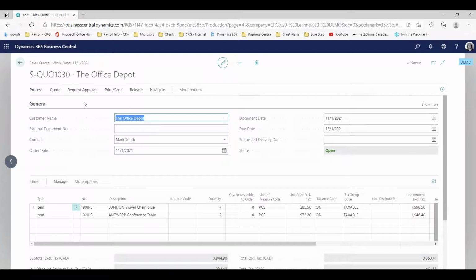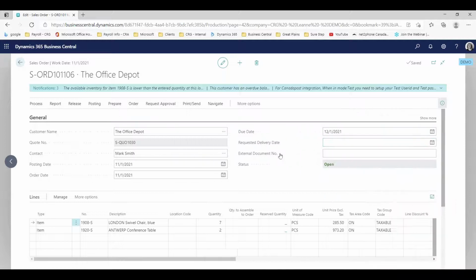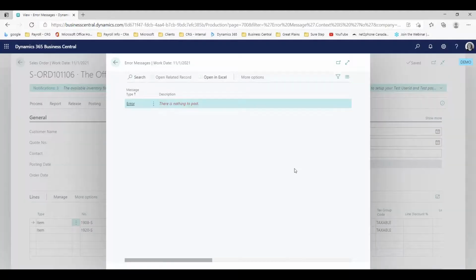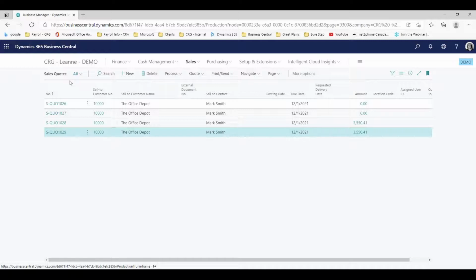So from the sales quote, right within this window, I can turn this into an order. And the screens will all look very similar. That's the nice thing about Business Central, the user interface is the same throughout any window that you work in, making that user adoption that much easier. So now this is actually a sales order. And if I wanted to post this, I can choose to ship or invoice, or ship and invoice. And all from the same window, this will have been processed through and become an invoice. So it's a nice way to keep things organized.